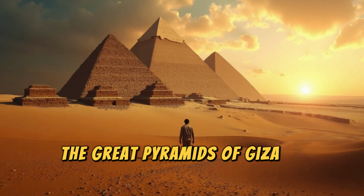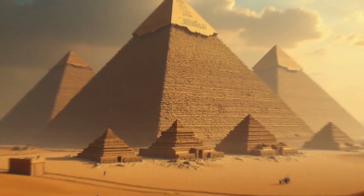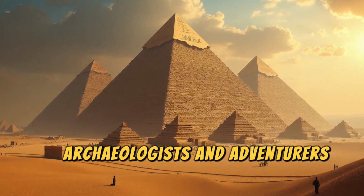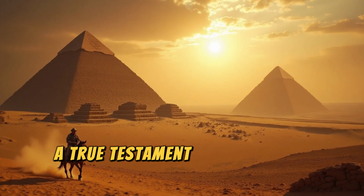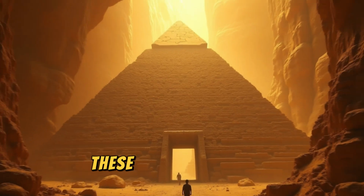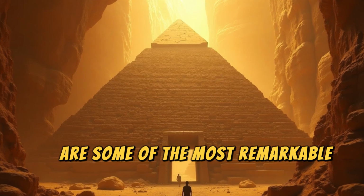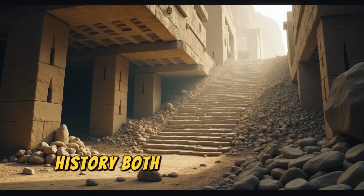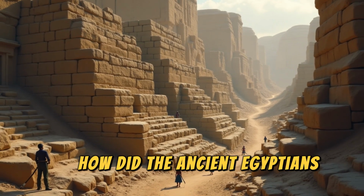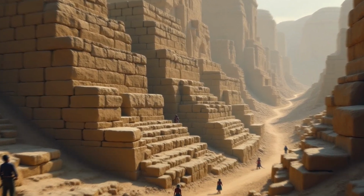The Great Pyramids of Giza stand as silent giants against the backdrop of Egypt's vast desert. They have intrigued historians, archaeologists, and adventurers for centuries, a true testament to ancient Egypt's ingenuity and mystique. These colossal structures, especially the Great Pyramid, are some of the most remarkable achievements in human history, both in scale and precision. How did the ancient Egyptians manage to construct these architectural wonders without the help of modern tools?